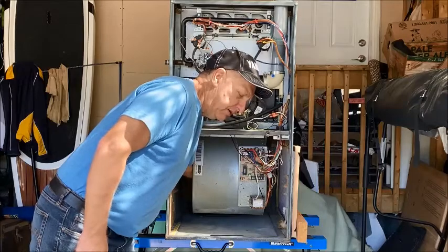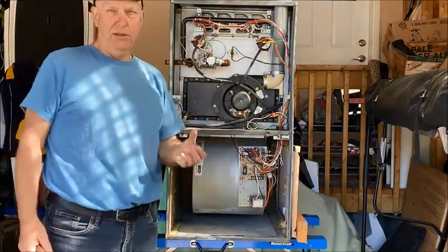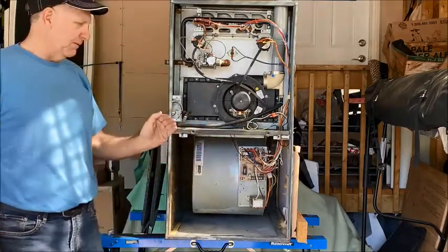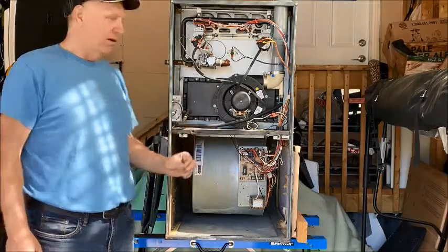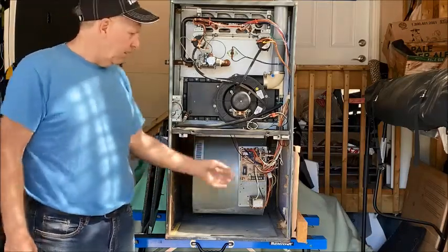I'm going to run my fingers through the fan blade and look for any dirt. We talked about this before. If any dirt gets in that fan blade and fills up the cups of the fan blade, the efficiency of my furnace, the movement of air, drops dramatically. And that's a sign that maybe I should be removing the blower and cleaning it.